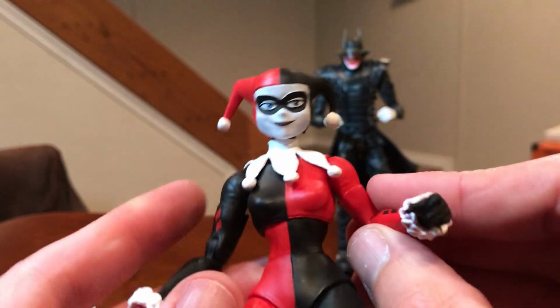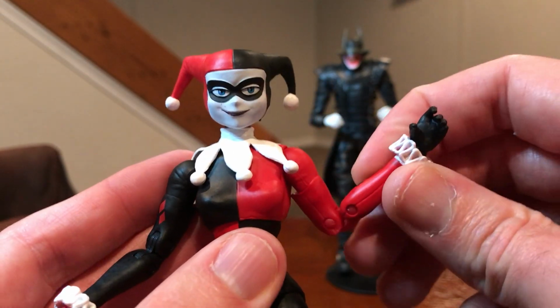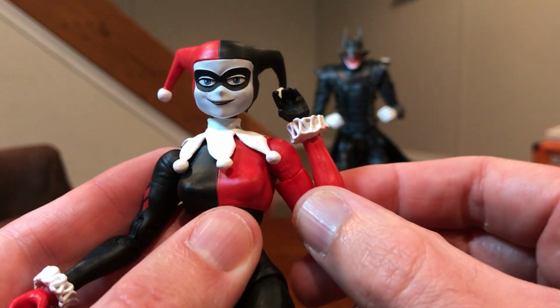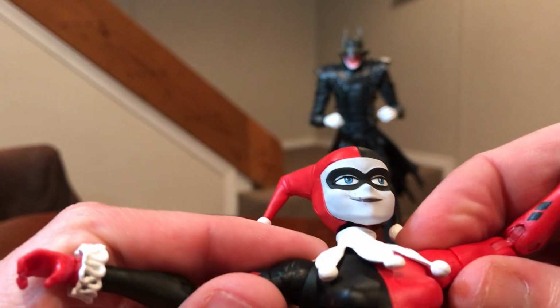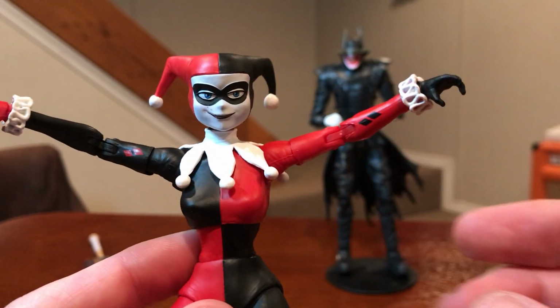The articulation on this Harley is fantastic as well. As far as the elbows, they are double jointed, so you get wonderful range of motion there. There's a cut here at the bicep. As far as the arms, they do pretty much exactly like the Batman Who Laughs and go a little bit farther than the full T.